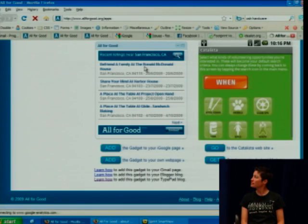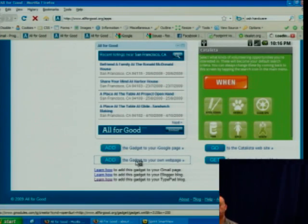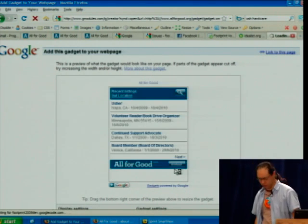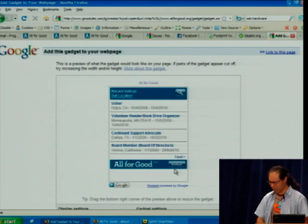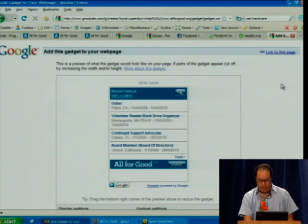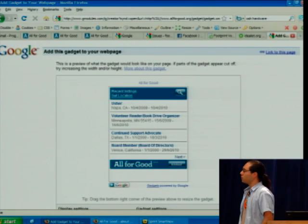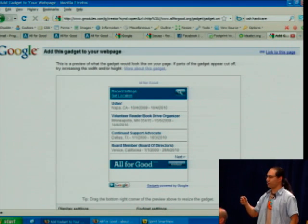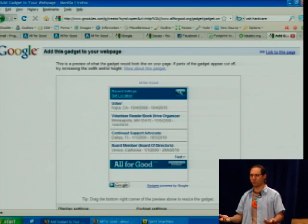So just to make it really clear, when we launched Gadgets a couple years ago now, time really flies, one of the things that we built was a little tool. I wrote a little bit of code to build a sort of meta gadget that allows you to configure gadgets, right? Because of course that's what people want to do.